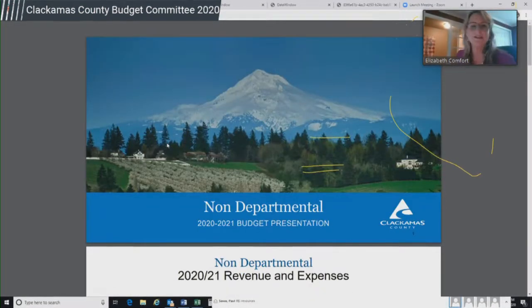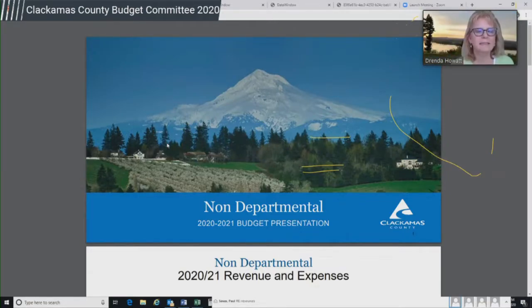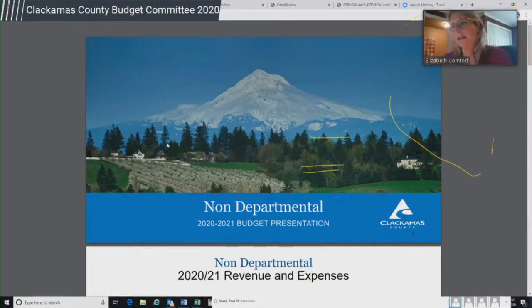So now, do you see non-departmental? Yes. Okay, I think it should be super departmental. I decided that today because this is where all the heavy hitters are for the general fund.